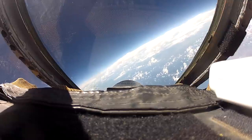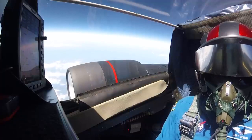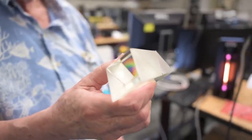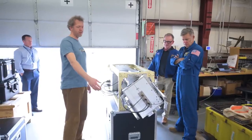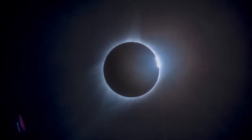A total eclipse gives us the best view of the corona we can get, and it's even better when viewed from above. The most exciting part of using the WB-57 is to get over the clouds and to get to a layer of the atmosphere where it's so much less dense. This means that you can access wavelengths of light that you normally wouldn't be able to access on the ground. The team led by the University of Hawaii will measure different wavelengths of light using spectrometers and cameras. Their instruments will give insight into the corona's chemical composition and temperature.